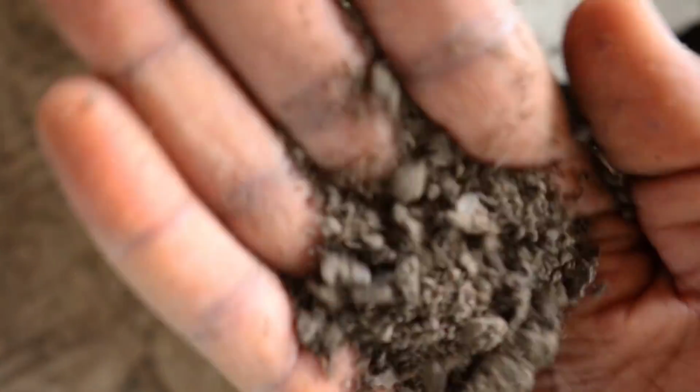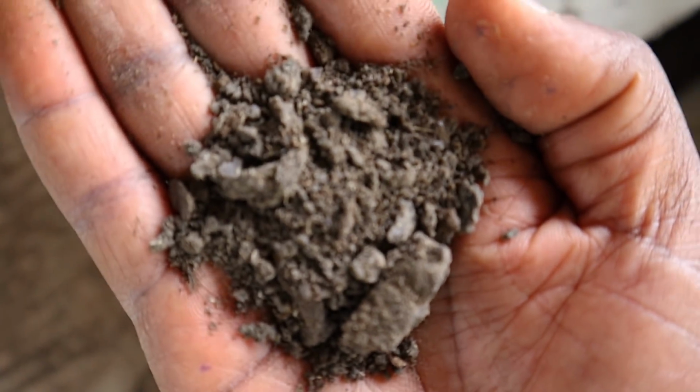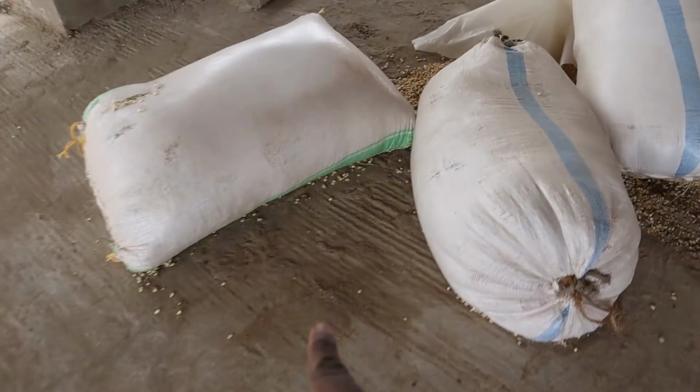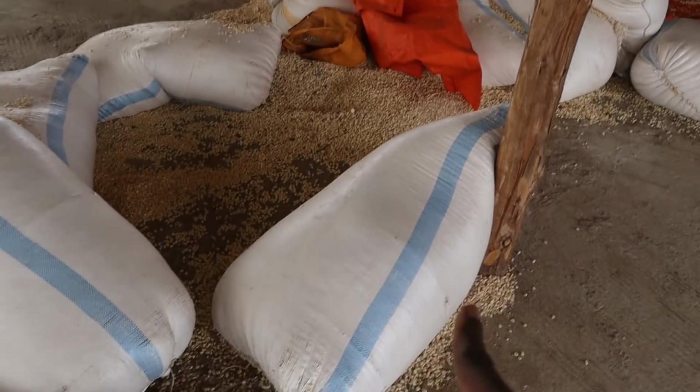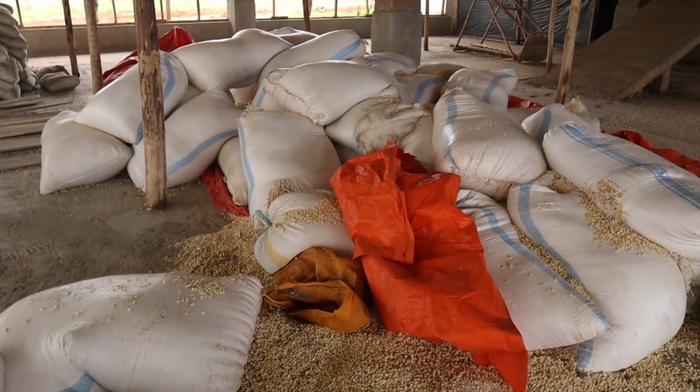This has been swept, because there is sunflower dust on the floor. You can see the dust. This is what it looks like after you've crushed it and you're going to feed it to the birds. And then we can move on to this. These are bags of maize. Yeah, they were offloaded yesterday. The guys didn't do a very good job of piling them up.